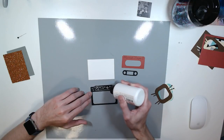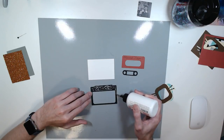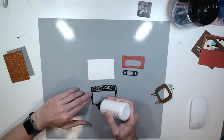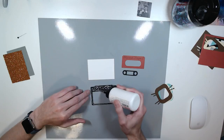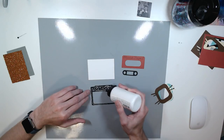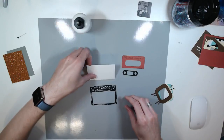So I'm going to add a little bit of glue. Ooh, don't squeeze too hard, Ian. I'm going to add a little bit of glue onto the back of this. This is wonderful glue because it holds very strong. It's almost like Tim Holtz multimedia mat. I love that stuff a lot. That is probably my favorite go-to medium whenever I'm trying to glue something down.